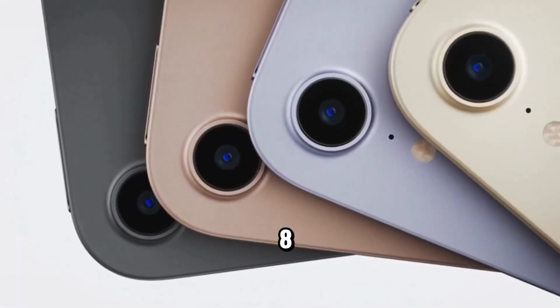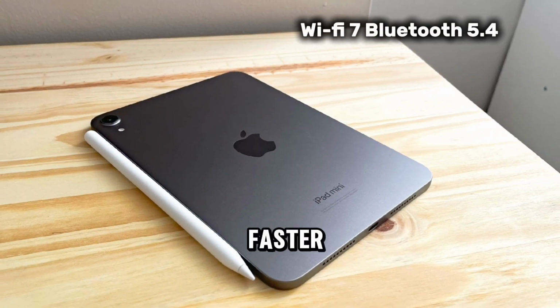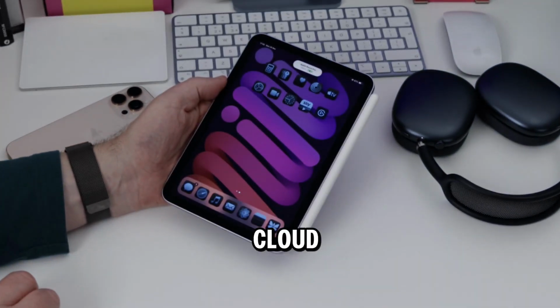Number 6. Faster connectivity. The iPad mini 8 is rumored to support Wi-Fi 7 and Bluetooth 5.4, providing faster wireless speeds, lower latency, and better performance when using accessories like keyboards, headphones, and cloud-based apps.